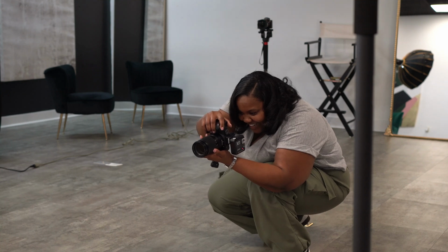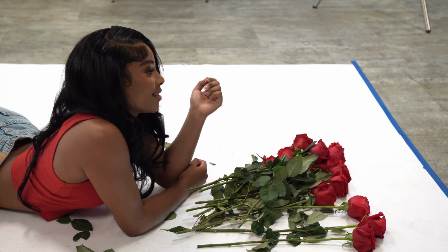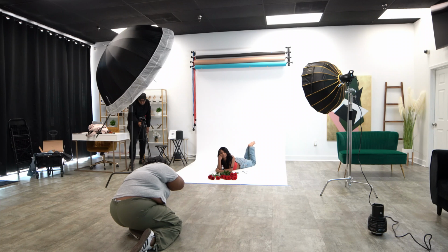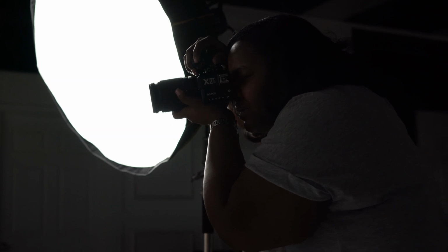And again, photographers, I cannot stress this enough. You have to be able to communicate with your client during the session so that you can get the most out of your client and your client can get the images that they envision as well. It's a tag team thing. Teamwork really does make the dream work in photography, guys, just to let you know.